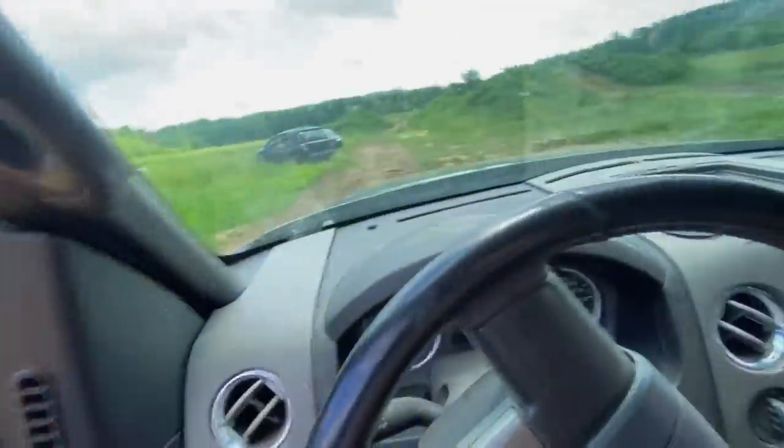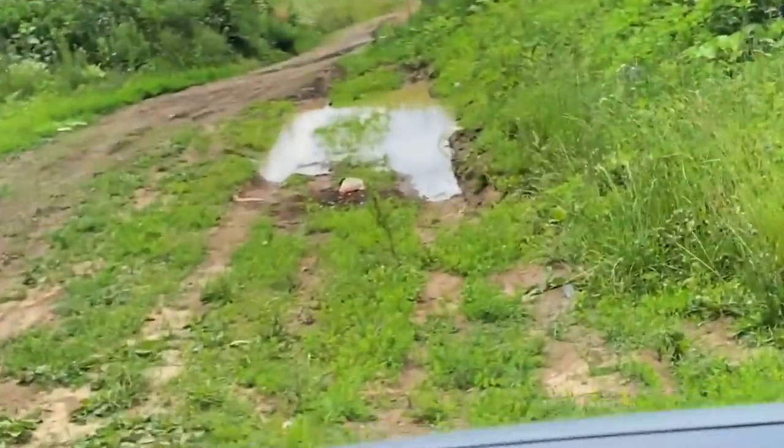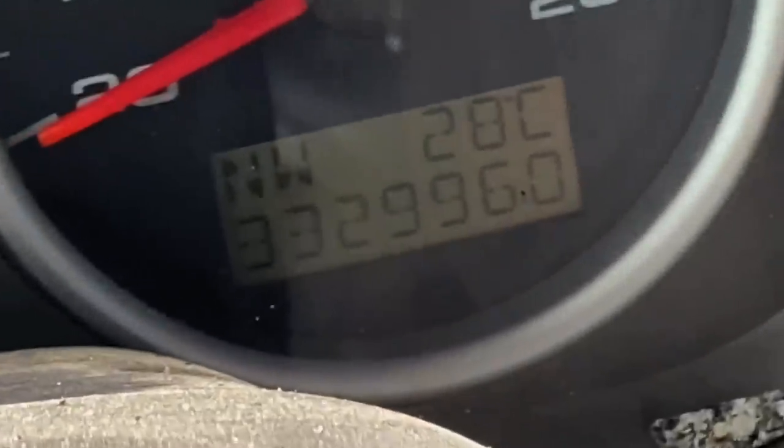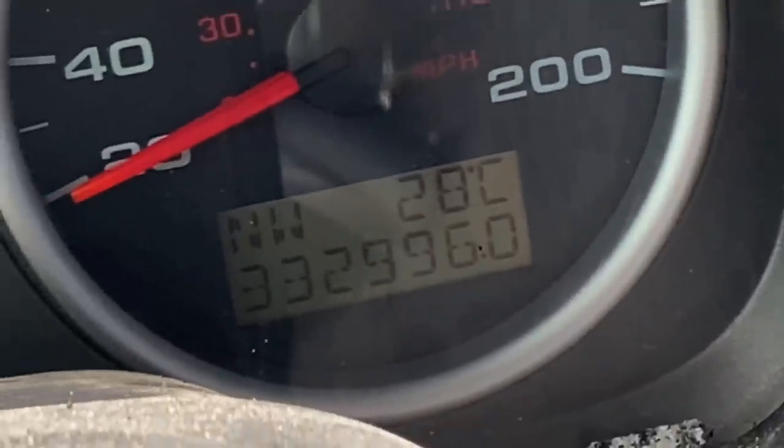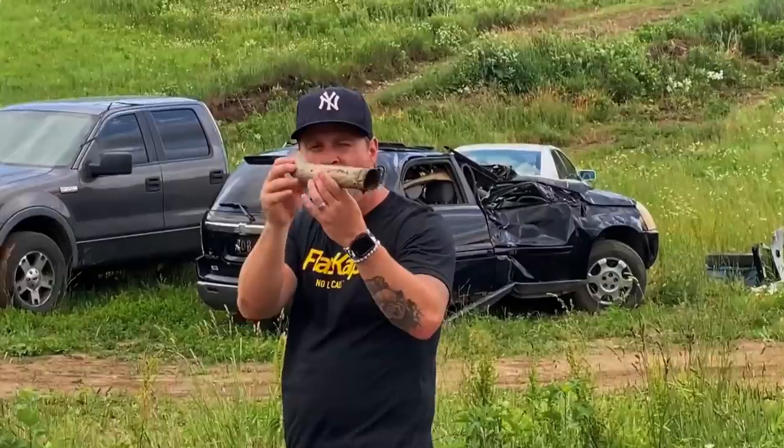Fun fact. Yeah, we got quite a bit of rain, and the puddle's full. You know what that means? It's puddle time when Dallas gets here. We got 332.99. Wow. All right, we got the whole gang here.